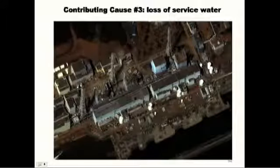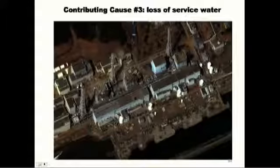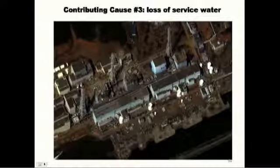That's the service water pumps. They were gone. So even if the diesels had survived, even if the diesels had been up higher, you wouldn't have had the water to cool the diesels, and we would be in the same situation. And again, when people talk about, well, our diesels are different than their diesels, your service water system is not. It's got to be on the water.